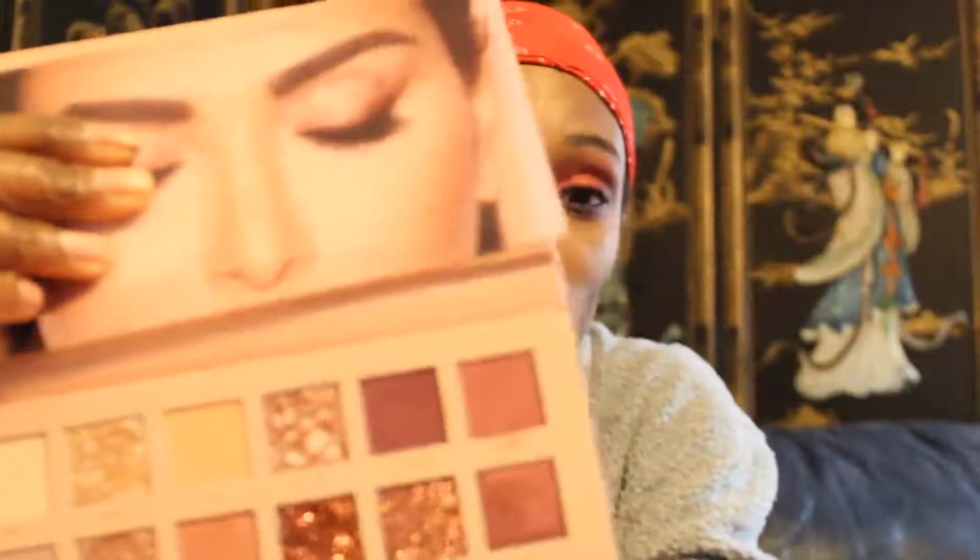I just love the formula. It was so easy to work with and just made me look bomb. But yeah, I love this palette. This is my favorite Huda Beauty palette.